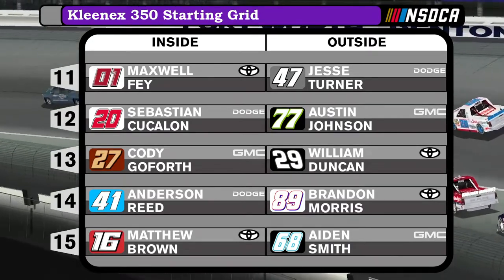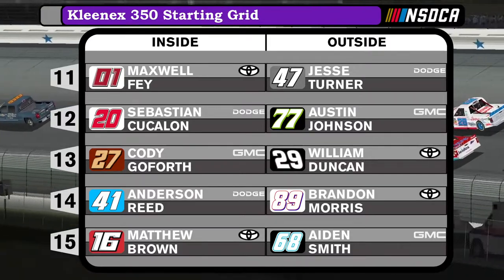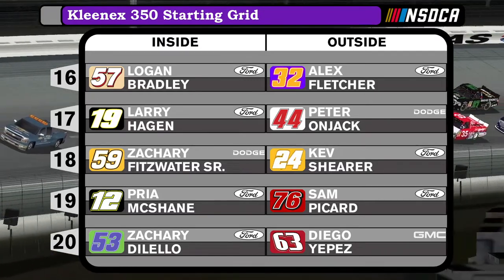But this 21 team, it's not out of the question that he could pull off a win today. That'd be very nice to see for Colton Yo if that team could come home with a race victory and possibly even lock themselves into a playoff spot.